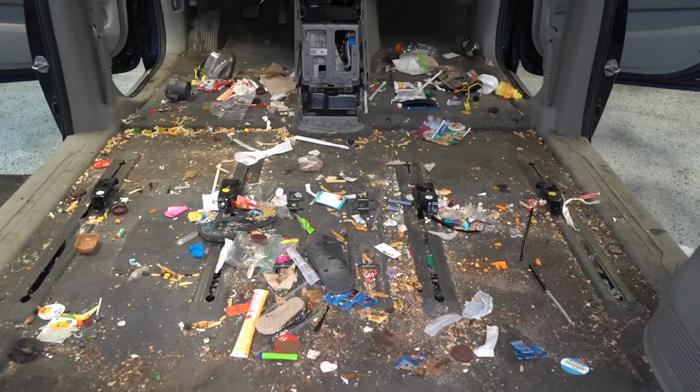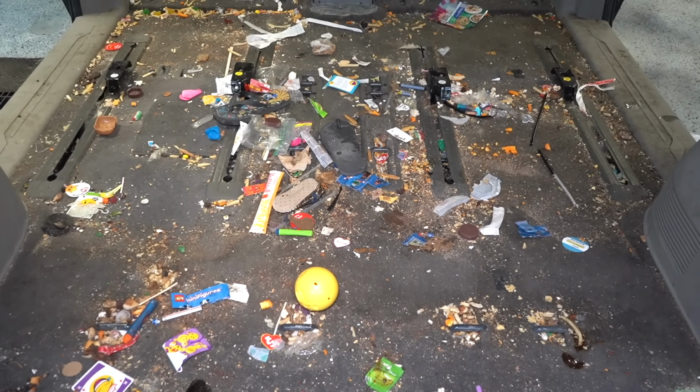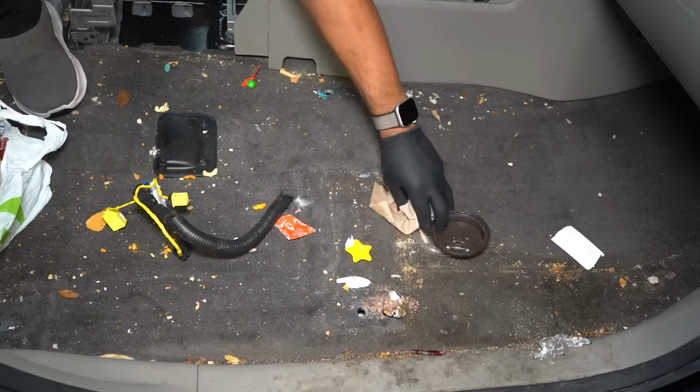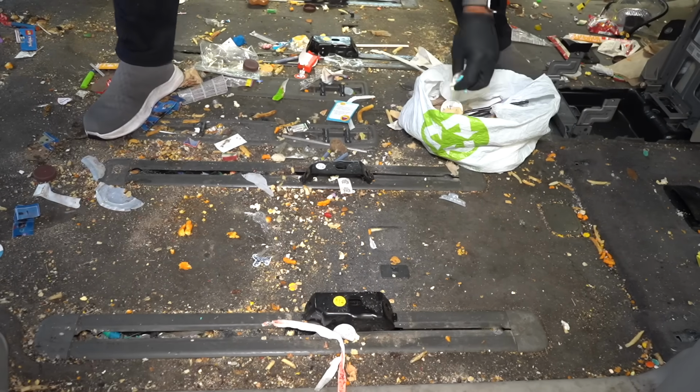And taking a look at the total carnage that's remaining in here, I know I've got an enormous amount of work ahead of me, but the best way to attack this is with a step-by-step plan, with the first of those being to get rid of all the larger garbage and the bigger pieces of food like the french fries and cheesies that might plug up my vacuum.